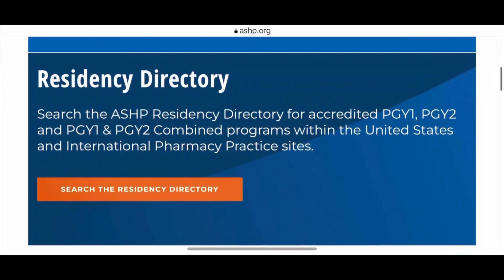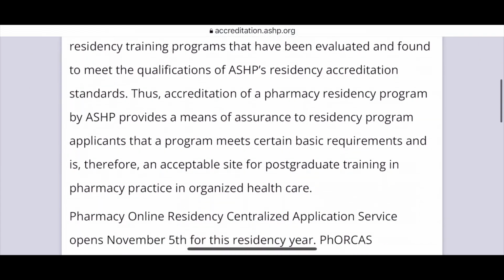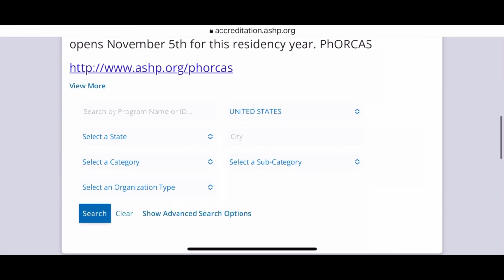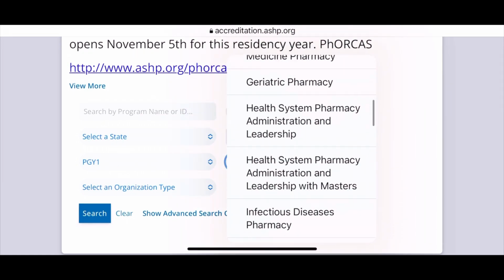Oh, and if you want to know what managed care pharmacy residencies are available to you, then make sure you go to ashp.org, I believe, their pharmacy residency directory. That's where I would go for everything. Here is the ASHP website in the residency directory. I'm going to click search, and then we're going to toggle with the filters to say PGY1, and then the subcategory would be managed care pharmacy.